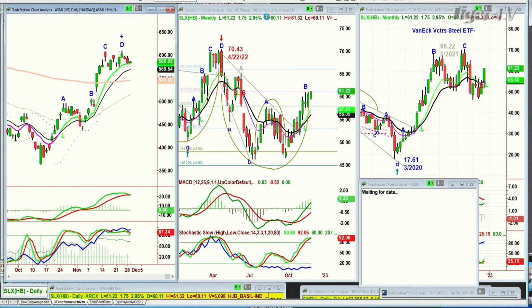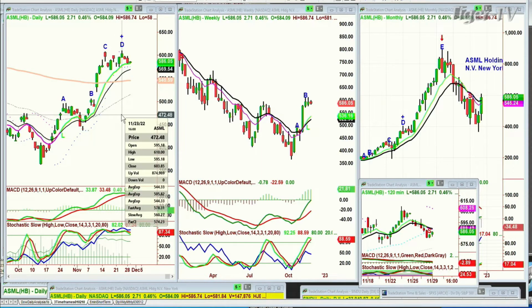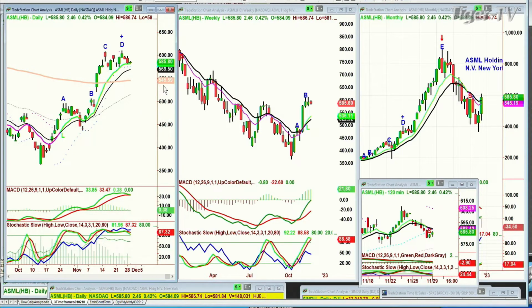ASML, this is ASML Holdings. I think this is in, is this a semiconductor? I think it could be. Makes a high on the 15th of 608.32, makes a high on the 23rd of November at 610, round number high, and it's trading at 585. I'm just watching this really closely because if they survive this potential for some kind of a double top formation, that becomes very bullish.